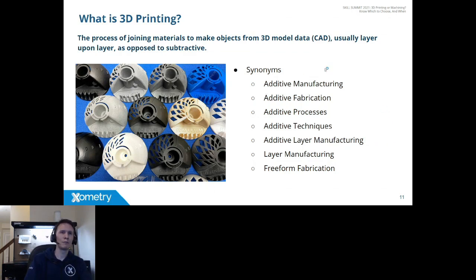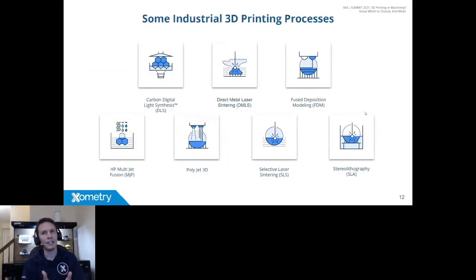Some synonyms again, additive manufacturing is most popular. You may see some of these around, but they're not as popular anymore. But there used to be a little bit of a war going on about what to call this stuff. And as I mentioned, at Zometry, we do a lot of these processes.